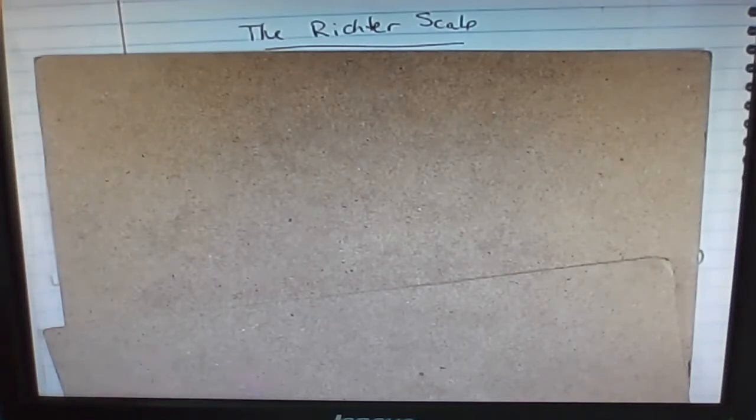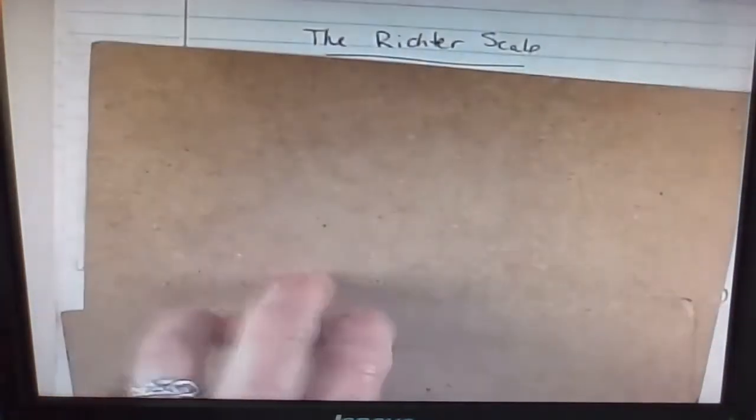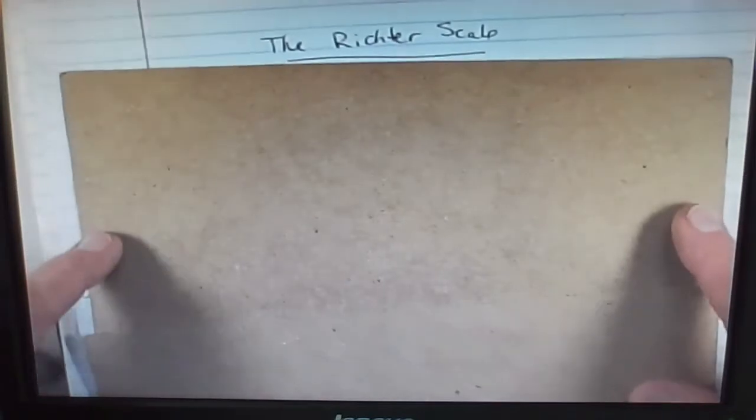So this is on the left-hand page, the very next two clean pages, turn a page. Yep, we want the two clean pages after the vocabulary on our layers of the earth and after the tectonic plates. So this is the Richter scale. Oh, that was stupid, but okay, never mind. We can still put it on.